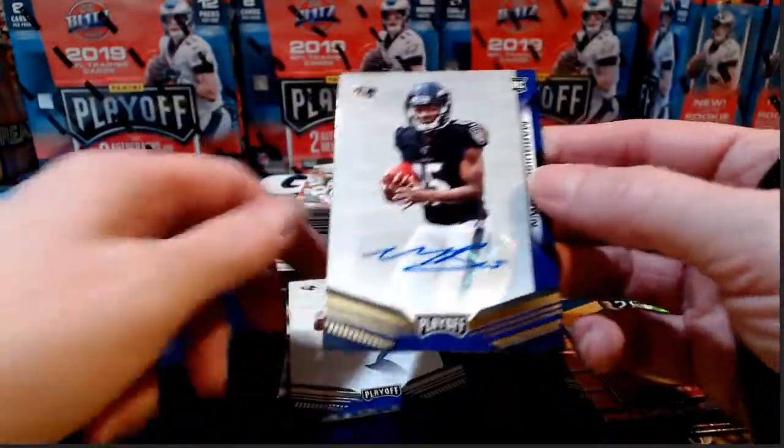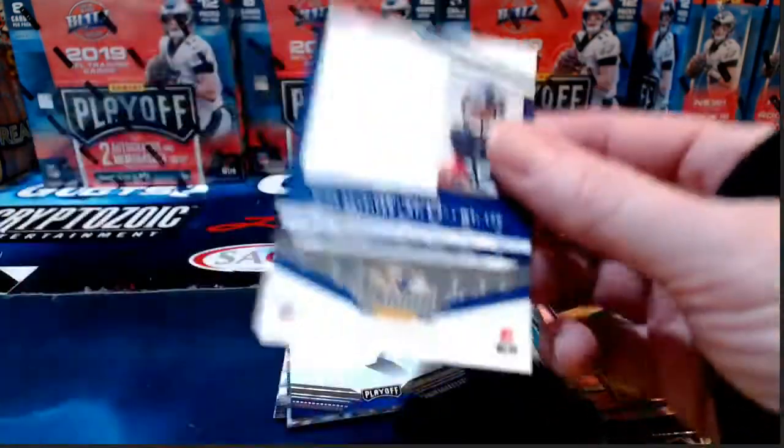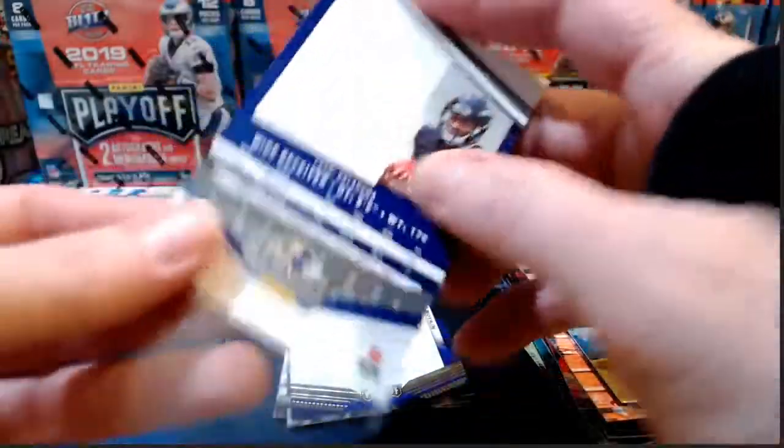Hopefully. All right, speaking of the Ravens, our second autograph out of box number 2 heads to them with Marquise Brown.